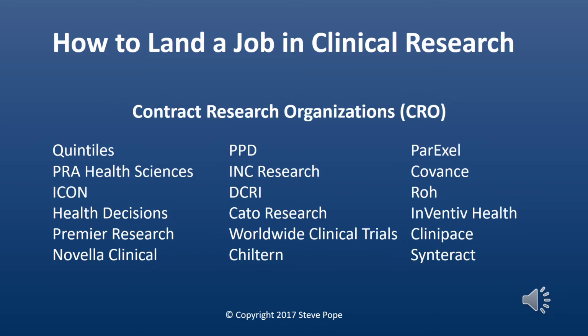For the purposes of this tutorial, I'm going to be talking mostly about the local contract research organizations that are either headquartered here in the Raleigh-Durham-Chapel Hill area, or those that have significant operations. And what you see in front of you now is a list of some of those organizations, most of them. There are probably some that I don't have listed here.